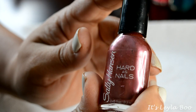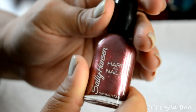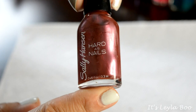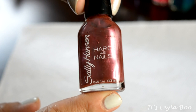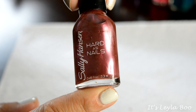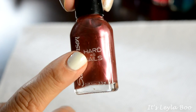Another one here from Sally Hansen Hard as Nails. This one is in the shade Brownstone. It is kind of a chrome, oh, I don't know, you want to call it rose mauve maybe? So for me, it's something about these types of shades in particular. I used to absolutely love them, and nowadays it's just really not my cup of tea, so I'm going to pass this one on.